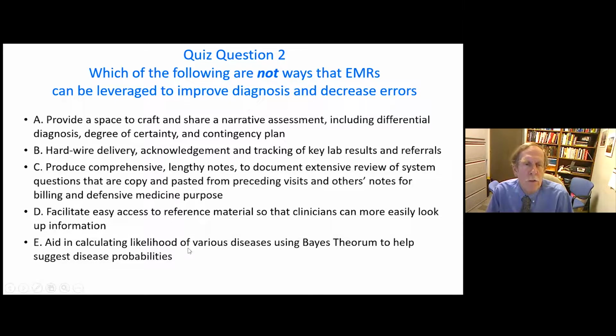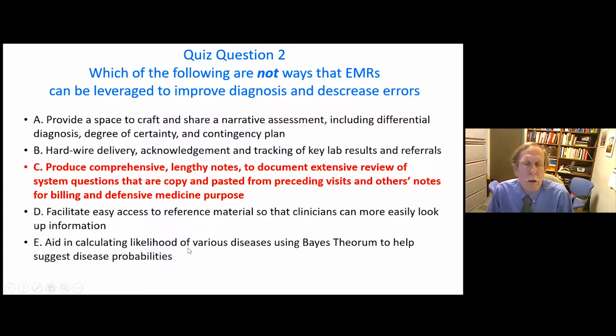Again, hopefully this is clearly not the way to go. These notes that are just filled with copy and pasted information, we may think we're fulfilling some mandate for billing, but in fact, it's really getting in the way of good notes and good diagnosis.